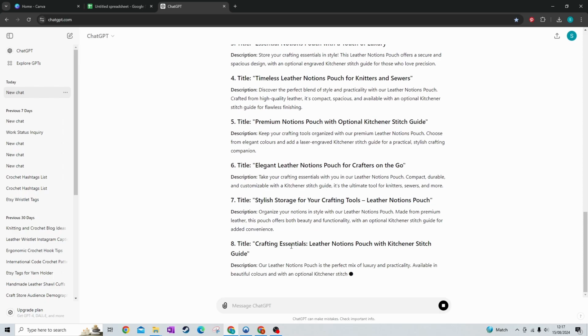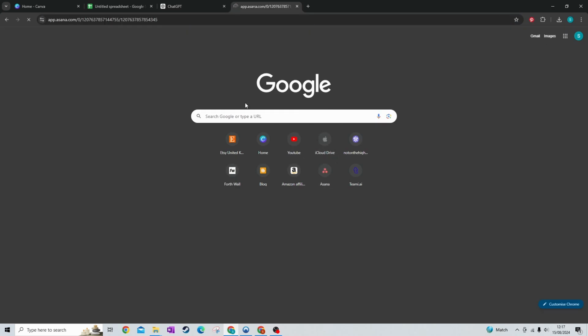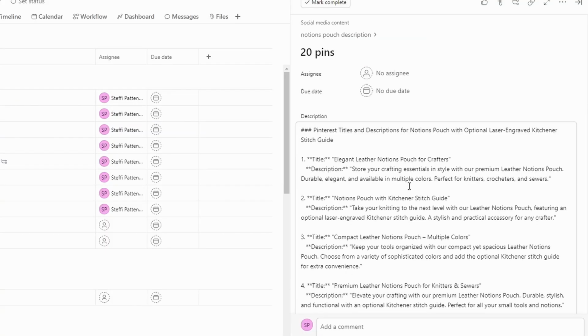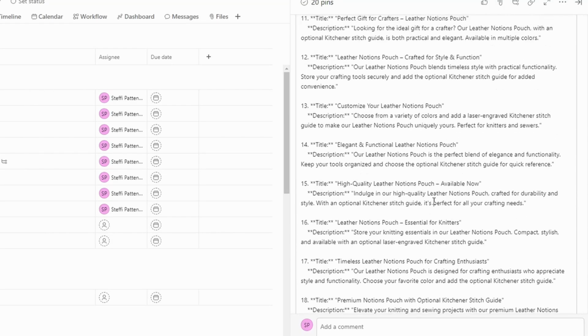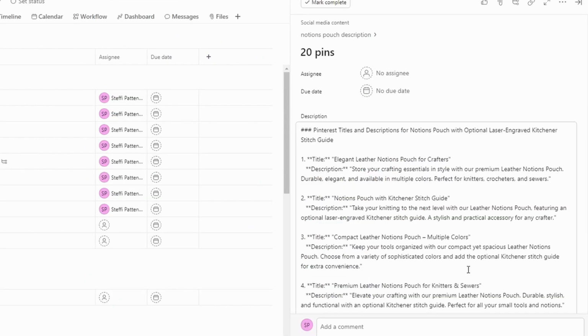Now I store all of my information in Asana. That's how I pretty much run and keep track of everything. And we're going to go pins, which, oh, I already have done this in the past. That's fine. So you copy that and you take everything across.